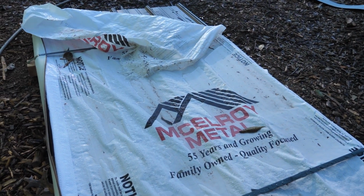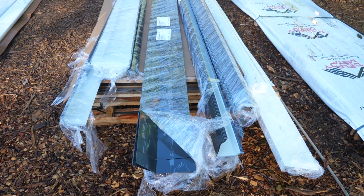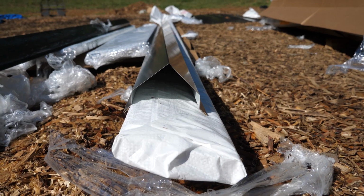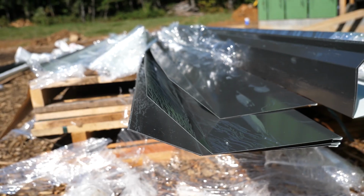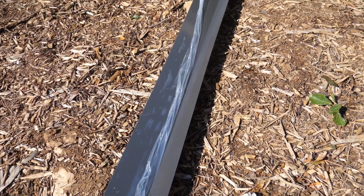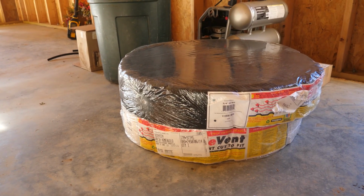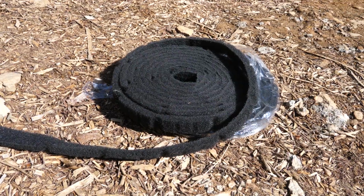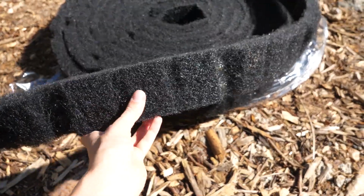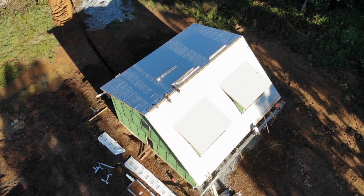One nice thing about ordering through McElroy is they can supply the full roofing package. That includes all the trims, fasteners, and accessories needed to complete the roof. The trims come with a protective plastic coating over all the painted surfaces, which I found is really handy, especially if you need to make marks for measurements or do any extra bending or cutting on the trim before you're ready to install it. We also got the rollout vent strip as part of the package. This is a netted strip that'll go under our ridge cap, and it's profiled to the outside of the panel. We also use this to vent under the eave edges, which we'll show you in a little bit.